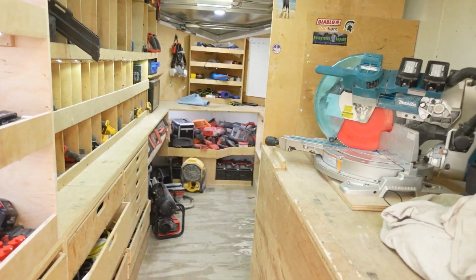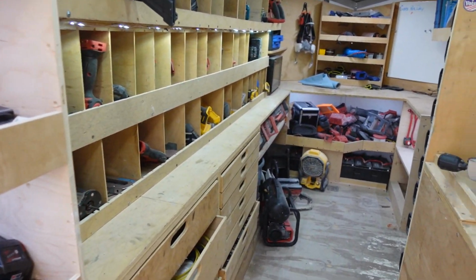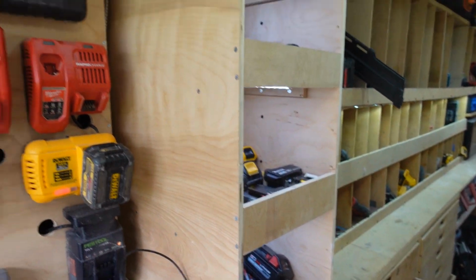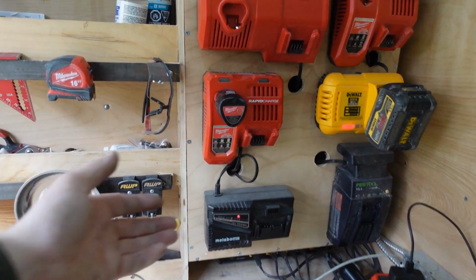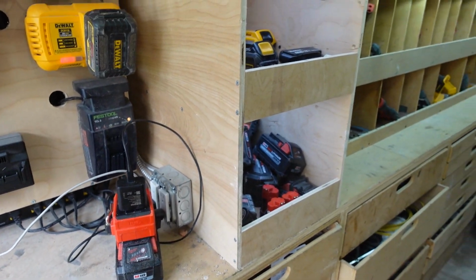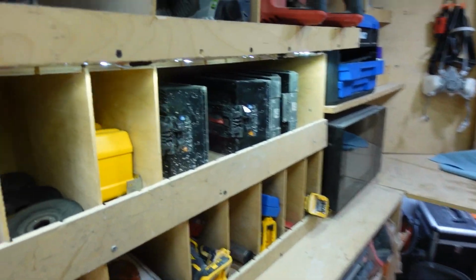But we want to talk about estimates and go over all that. I'll read you a couple of them here. I'm going to get my phone out somewhere. But this is basically working out just fine, charging stuff off of solar power. The battery bank's working out great.